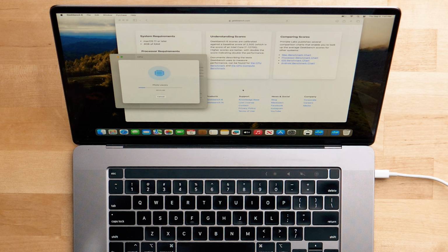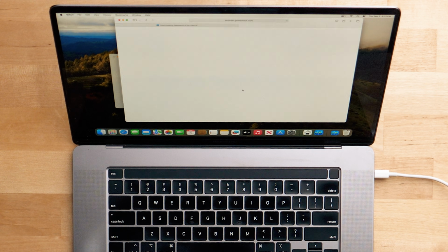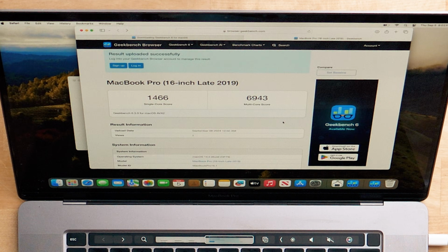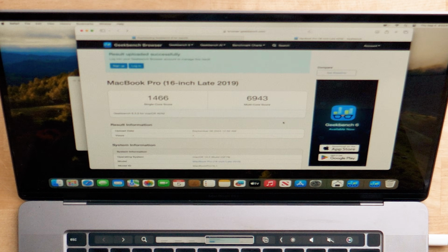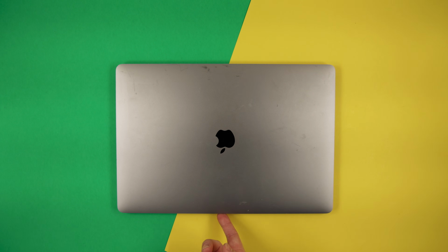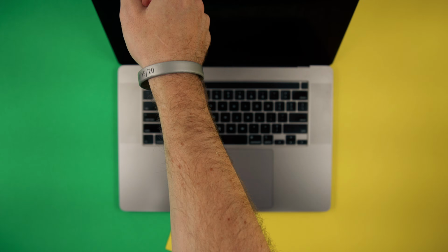How does it compare to an M-based computer? Well, we just have to run some benchmarks. So you can see the Geekbench score, single-core score of 1466, multi-core score of 6,943. And that's the interesting thing about this laptop: the CPU is going to lag behind even the base model M1, which you can get for much cheaper than the $500 price tag of this computer.